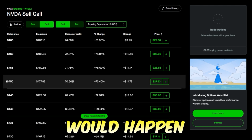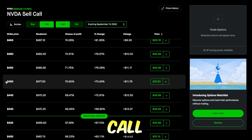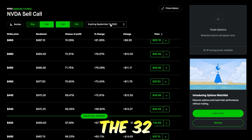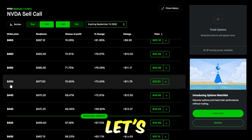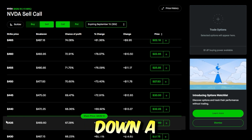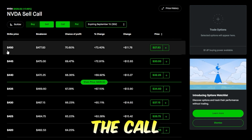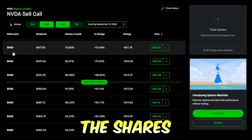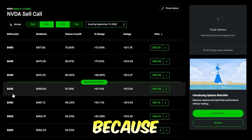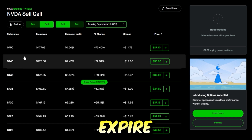But let's talk about what would happen if NVIDIA traded sideways or maybe even traded down below the strike price on or before the expiration date. If you sold the same exact option to the call buyer and within the given time frame, the 32-day expiration date, let's say NVIDIA trades sideways, or let's say NVIDIA even for whatever reason trades down a little bit to $430 per share. Well, within the time frame, there's no reason for the call buyer to exercise the call and buy the shares at $450 per share, because NVIDIA is trading at $430 per share. In that case, the contract would expire worthless.